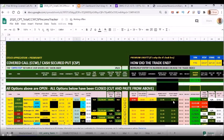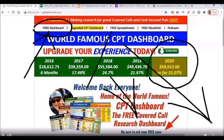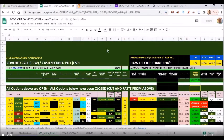I'm going to show you right here on my total tracker. I keep track of all my trades. This is my P&L. When you hear a lot of these YouTubers talk about P&Ls, well, I have a P&L that I've been using for over 4 years now, and the P&Ls have little mini calculators where you can plug in all the numbers. I offer this for free on my website. If you go back to ctpdashboard.com, click free spreadsheets, they're all there. This total tracker is something I use every day, and I've used for the past 4 years, and it tracks every single trade. And in fact, I'll scroll down here.